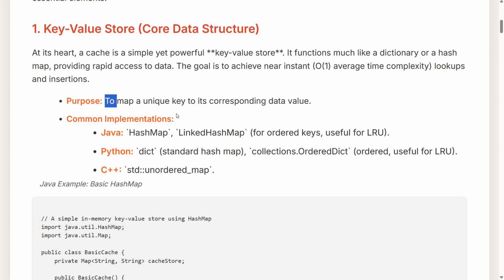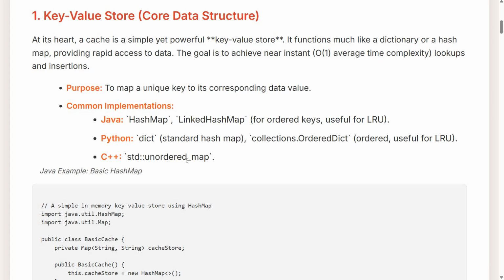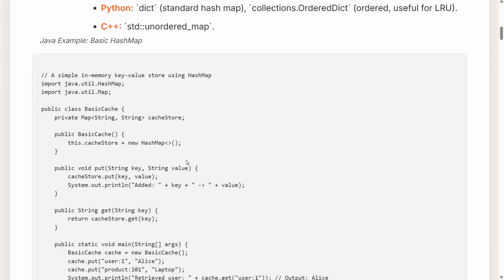And you see this concept implemented everywhere, don't you? Oh, absolutely. Whether it's a HashMap in Java, or a dict in Python, or std::unordered_map in C++. These basic in-memory examples really show how you put in a key, like, say, user.1, and you get back its value, maybe Alice, almost instantly. So for us, what it means is this simple yet powerful concept forms the foundational layer. It's the starting point, really, upon which all the more complex cache behaviors are built.